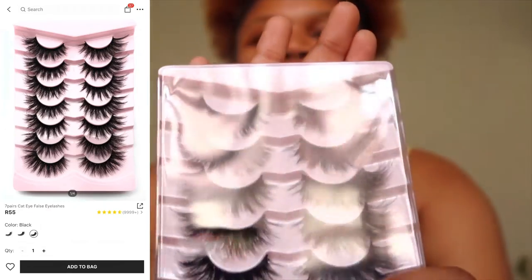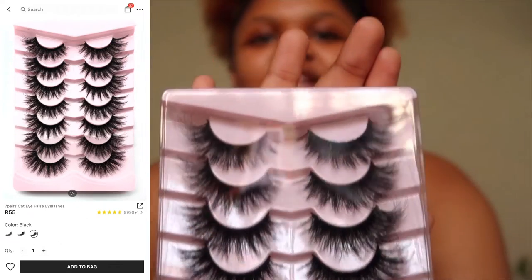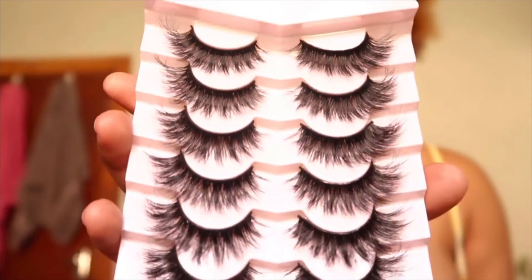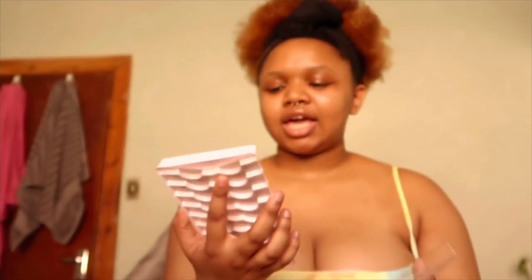So I got lashes. This is what I purchased. These are adorable. They are all the same pair. Okay, so these lashes, I'll give them like a 10 out of 10, but for durability, I will have to let you guys know about that in like a future vlog or something.